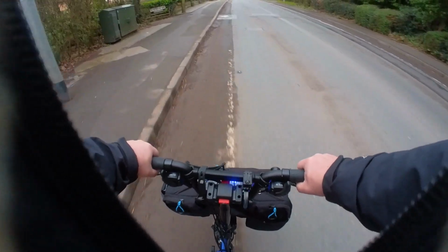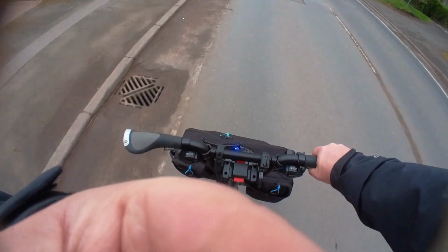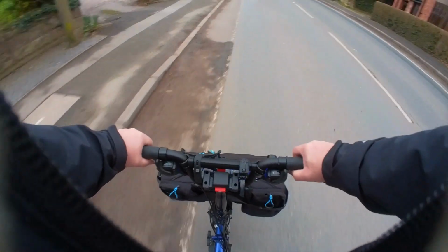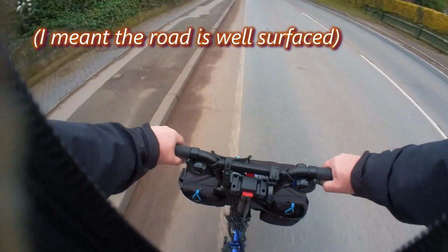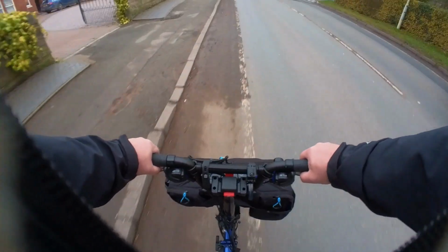and I should be in the cycle lane, but it's absolutely horrific. The local council in some places doesn't maintain these cycle lanes. The road is well paved. Cycle lane's horrific. It's bumpy. There's debris.